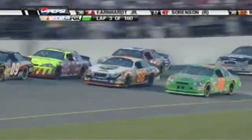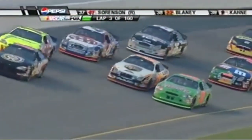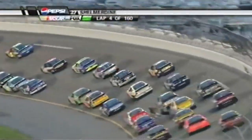Whoa, like Stremme, 3 wide. Oh, that's not good for Stremme. He's got to give that spot back. 3 wide at the line, and Stremme might have dipped 2 tires below the yellow line. And you see behind him, he's backing everybody up because he knows he's got to give that spot back, and he did. That's the rule. As long as you give it back, no harm, no foul.